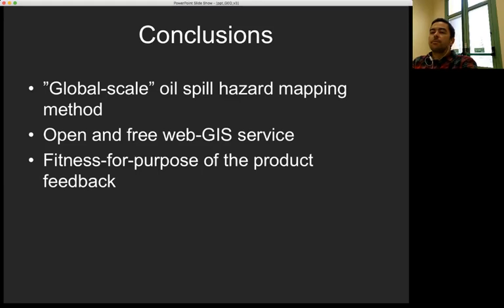To sum up, GLAMOR is still an ongoing project. So far, we could develop a global-scale oil spill hazard mapping methodology. The outputs of the method application will be available in an open and free WebGIS service, and finally, the fitness for purpose of our products will be evaluated by the end users and used to improve GLAMOR and, of course, the way we observe the oceans.